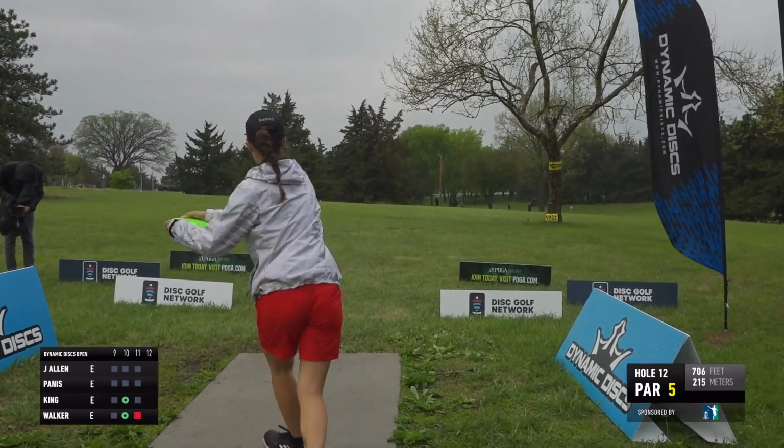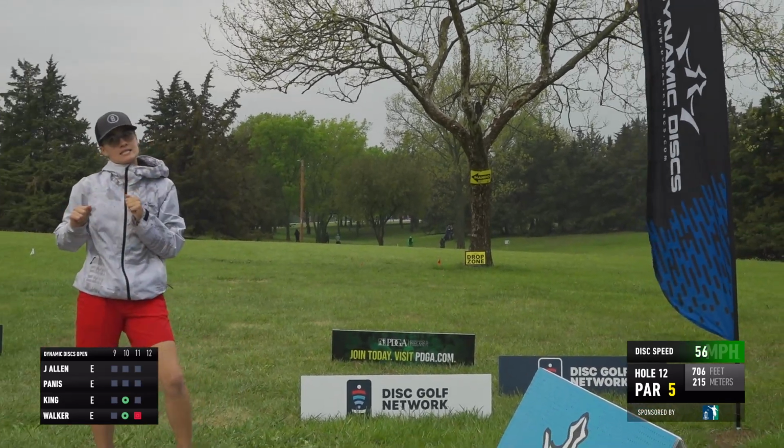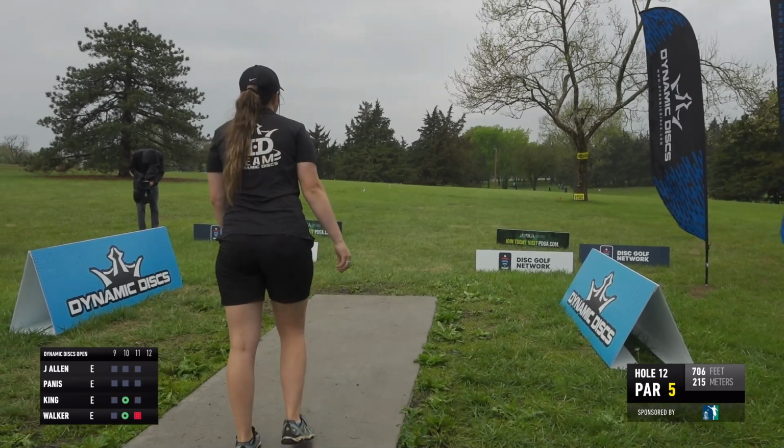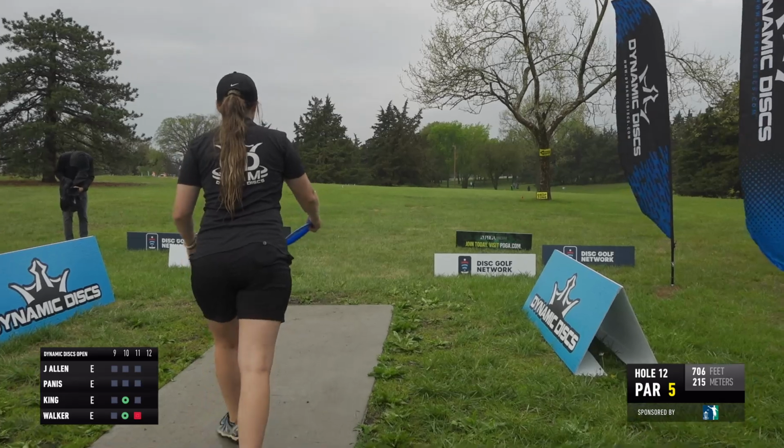Kona Panis going with her Emperor. Oh, no. Did I miss it? Just a little bit of grip lock, and that unfortunately missed the Mando. There is a drop zone right next to the Mando tree.